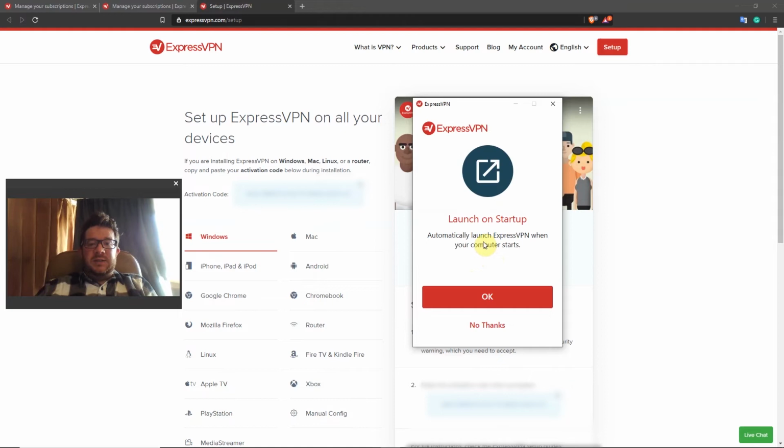Once you've done that, it will verify you and it's going to ask a couple of questions. One, it asks if you want to launch ExpressVPN on Windows Startup. That's up to you. I always say okay, so it at least launches the application automatically when Windows starts up. I have to connect it to the VPN.